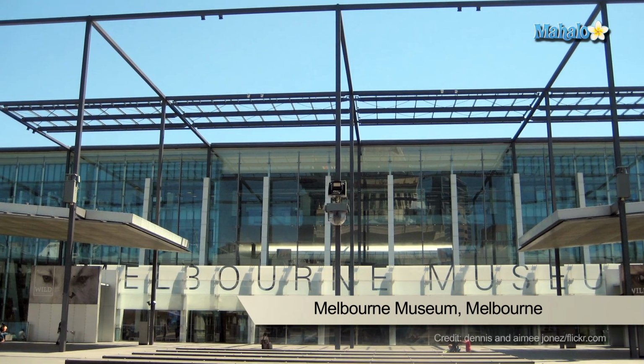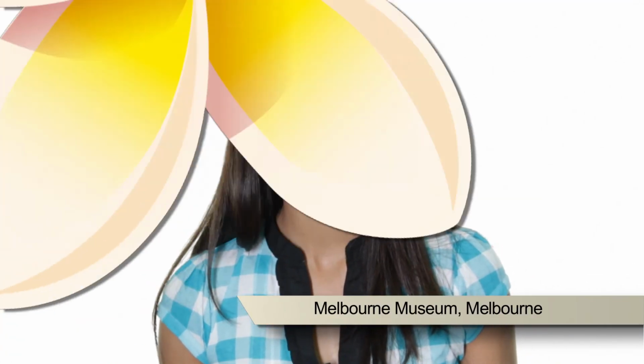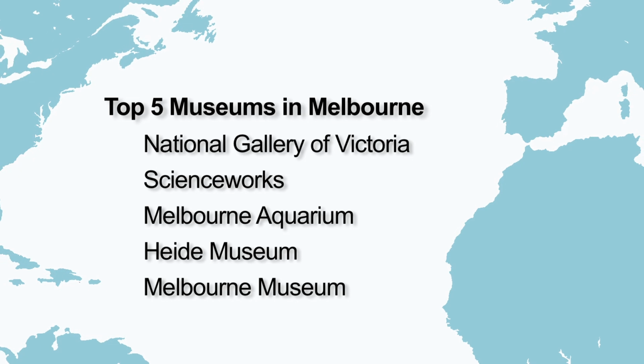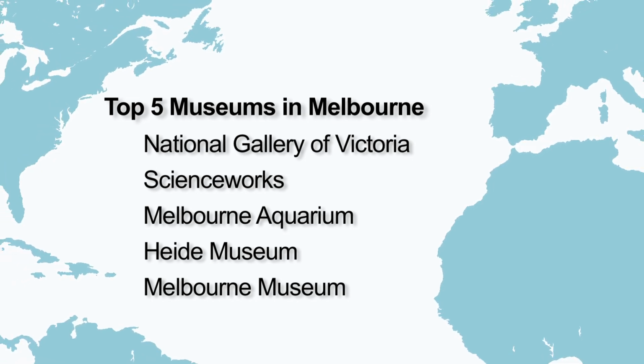The Melbourne Museum is open daily. Adults only cost $8, and kids from ages 3 to 6 always get in free. Once again, my top 5 museums in Melbourne are the National Gallery of Victoria, Scienceworks, the Melbourne Aquarium, the Heide Museum, and Melbourne Museum.